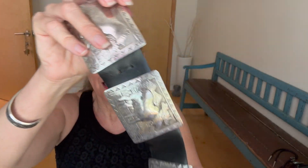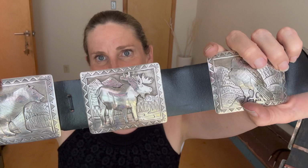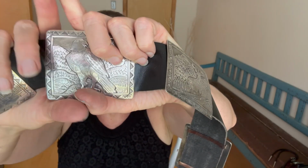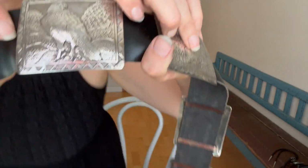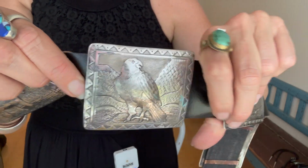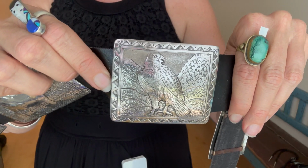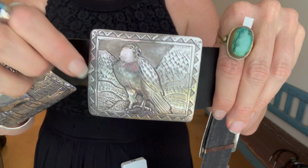It's so great. This would be considered a storyteller belt, but it's such a detailed one. There's a moose. You have more mountains. Look at how his fur is detailed with little tufts here and there. And he's standing in the water. Next you have, I'm going to stand up and show this to you. Next you have this bald eagle. He's in the mountains, looking regal.